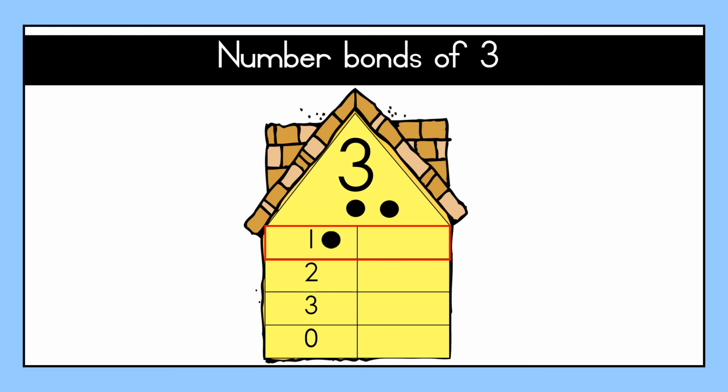So how many dots must live in the other room? Let's move the other dots to the other room. How many dots are in the other room? Well done, friends. 2. That means that 1 and 2 are friends and pairs up to make 3. 1 dot and 2 dots make 3 dots. Let's try the next one.